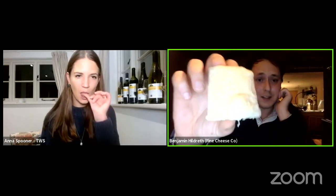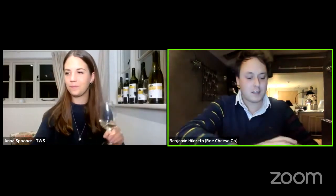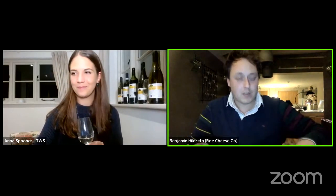So yeah, anyway, our first cheese is Chabichou. Mine's falling apart a little bit here. I don't know if you can see it, but it's the Loire goat's cheese. Our Chabichou is by Georges Lay.